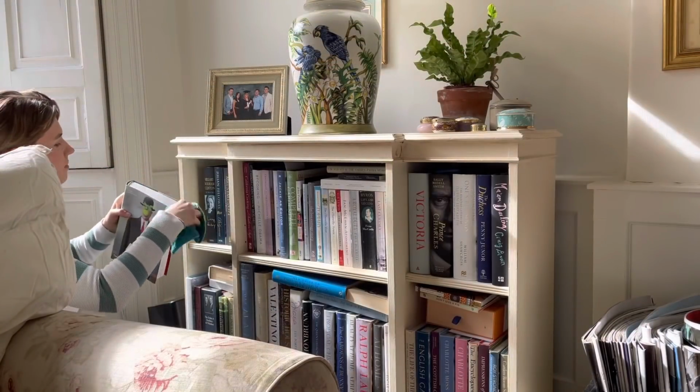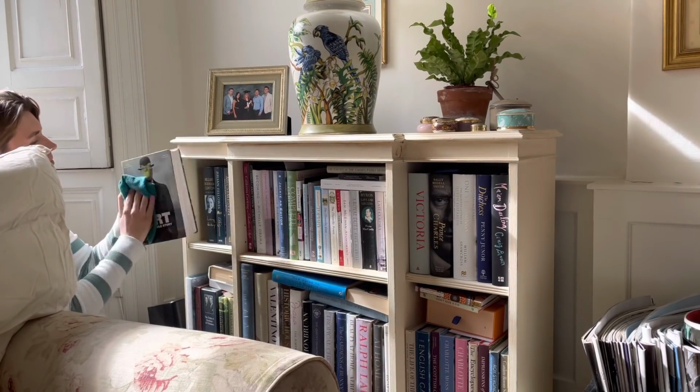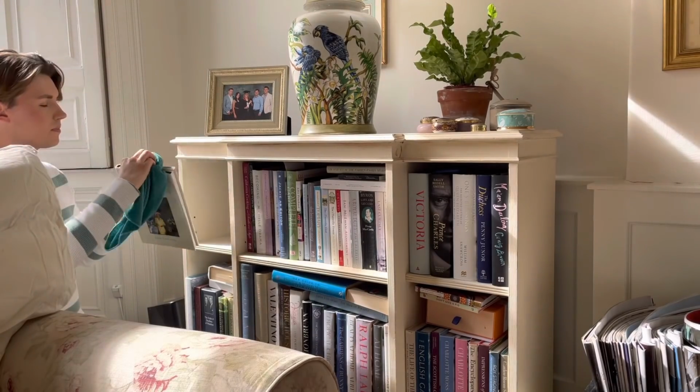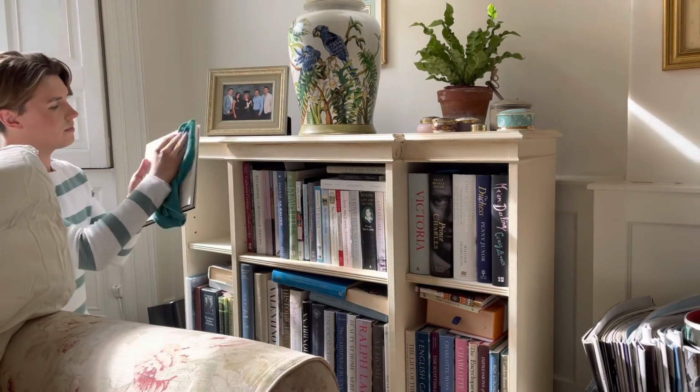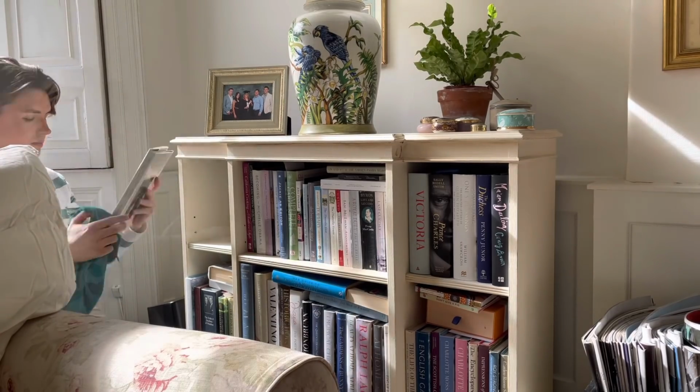Now begins the great task of dusting all of my books. I wet a microfiber cloth and squeeze out the excess water, then use it to get rid of dust. I'm taking every book off the shelf and dusting it. I do this twice a year, and it's always so amazing how much dust gathers here.